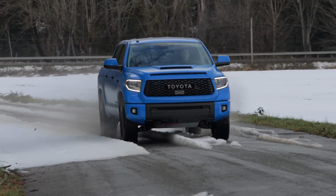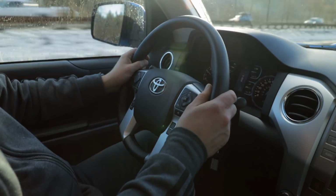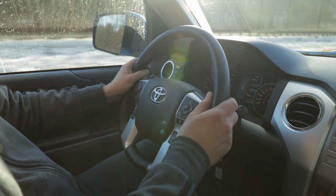Unfortunately, that also means that economy isn't the key selling point. EPA rates it at only 13 miles to the gallon city and 17 highway. In our week with the truck, our average was even worse. Considering this engine has been in production so long, reliability is pretty much a foregone conclusion. 100 years from now, there will probably be mutant cockroaches driving down the interstate with this very engine.